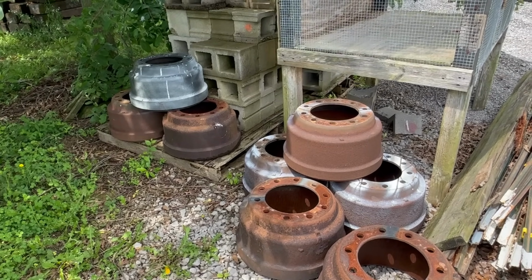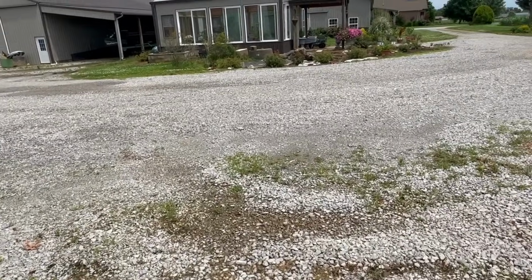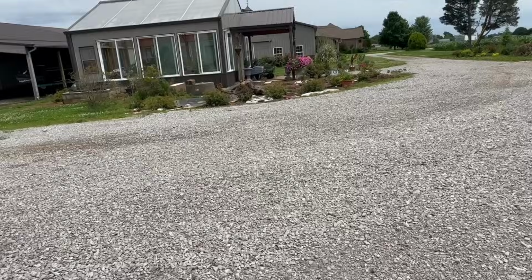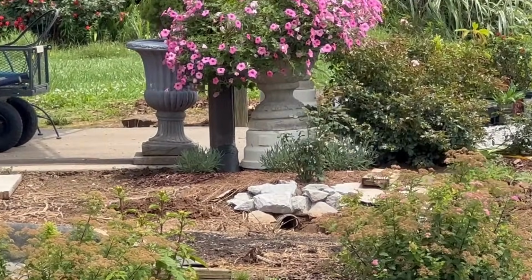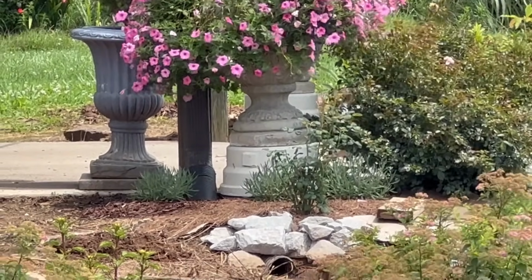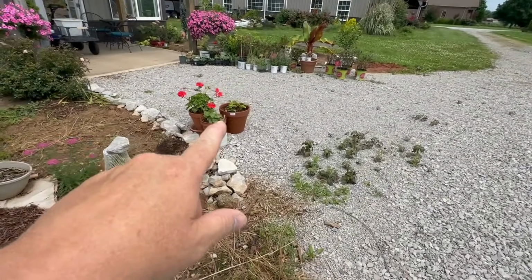So I'm almost thinking I need to use a gray and a beige paint together and spray them together so I get maybe a mixture, a swirly look to it. But if you're not really thinking about it, if you look over there, you can kind of, my finger's so big, but you can see where the urn is and where it's sitting on that base. There's some geraniums that I started from seed.